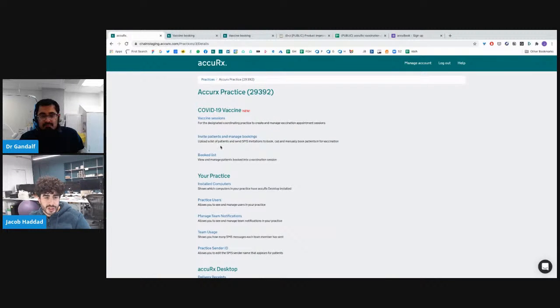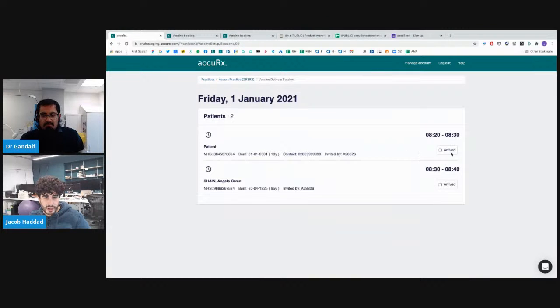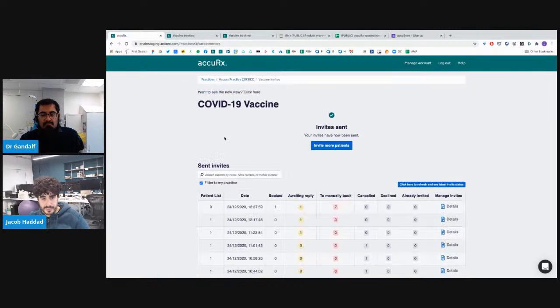So I've showed the on the day view for the practice, which is being able to look up for a given day who's coming at what time. Obviously, hopefully you've got hundreds of patients in there. And that's the nice thing from practice. They've been able to very, very quickly fill a large number of slots. And I think that will only get easier as they move to younger cohorts of patients.